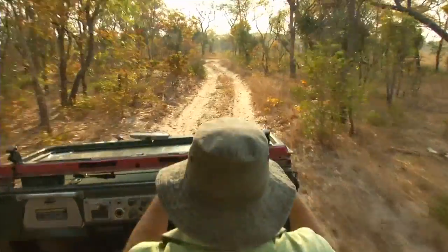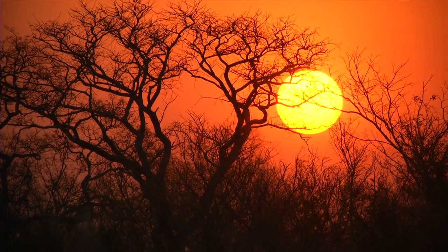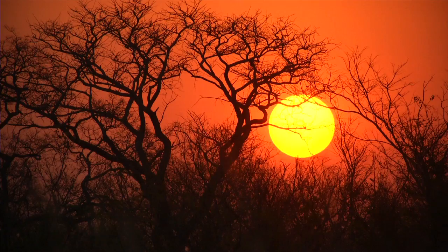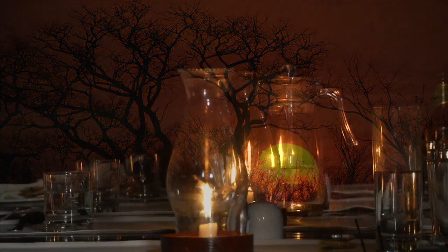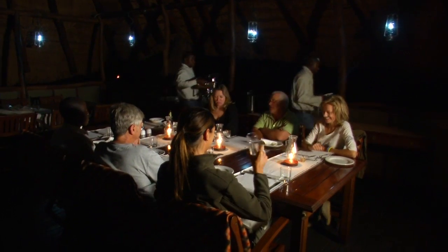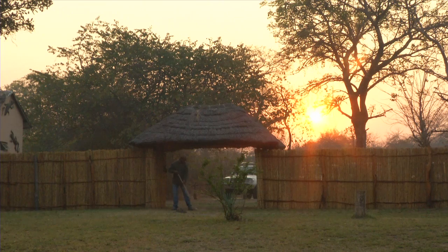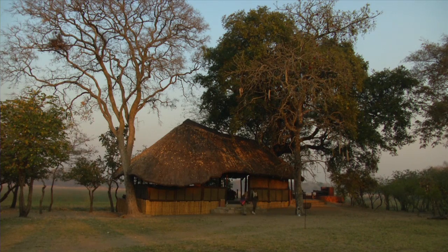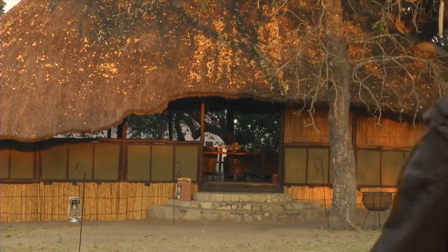The one thing about a game drive is it really works up an appetite. Dinner every night was a delicious 3-course meal. We were joined by 2 other guests from Germany who'd booked in for the week. The next morning, after hearing lions roar through the night, we all headed out for some exploring.